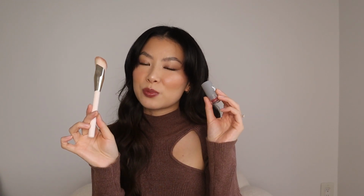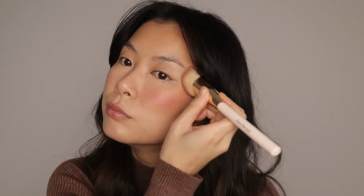So going into blush. First, let's just talk about this brush. I didn't know where to put it. It's from Rare Beauty. It's their foundation brush, but I specifically use it for blush, and I like using it with this product and just cream blushes in general. Ever since I got it, I've been using it nonstop. This is the Milk Makeup Cream Blush. It's in Quirk. It's for your lips and your cheeks, but I just use it for my lips.